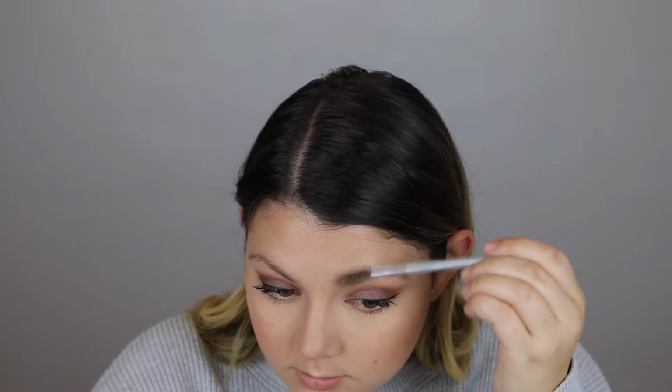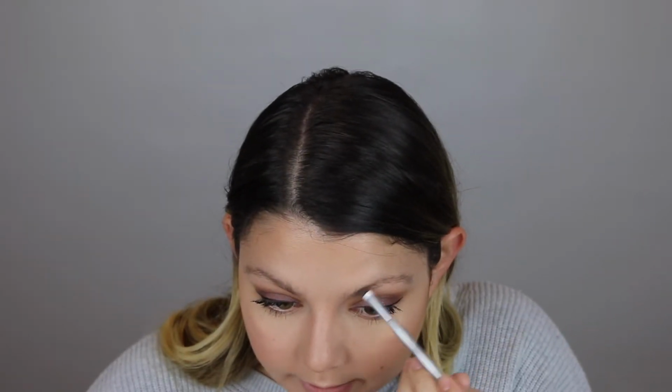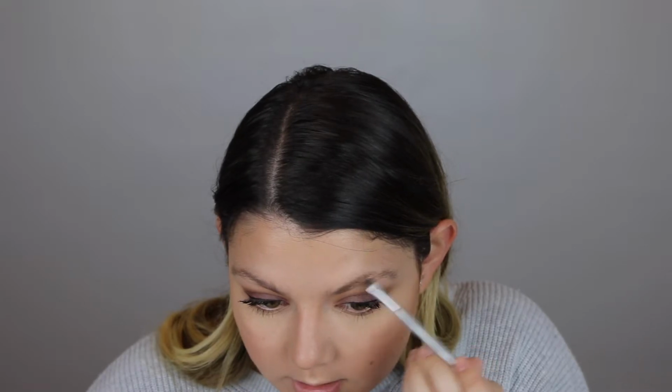So first I'm just going to be using the spoolie end of this Benefit brush and brushing my eyebrow hairs up. And then I always like to start with the lighter shade first, so starting kind of like the inner part of my eye and then working my way out. So I'm just going to be using some small hair-like strokes and slowly filling in my brow.